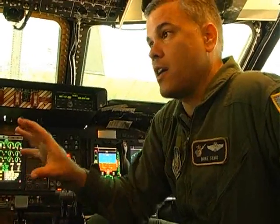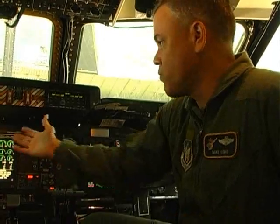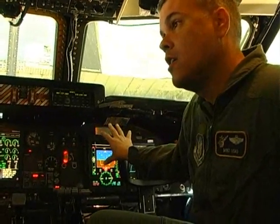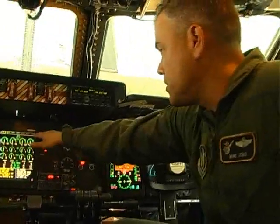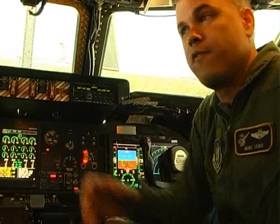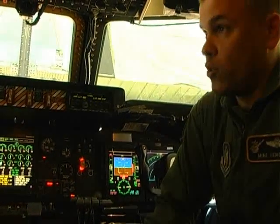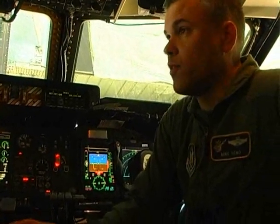So basically it's like going from a map in your car to the GPS in your car, and we get a top-down view of everything. We can put any of these screens on any different screens. The second half is, as you can see, the engine screen. We have four new CF6 engines on the aircraft. They produce 22% more thrust. They are extremely reliable, so the cost savings comes twofold.